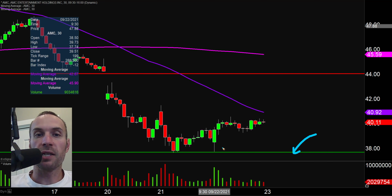And I don't say any of this to pat myself on the back. I say it, though, to pat technical charts on the back. They truly are a great tool to use. Again, nothing's perfect. But like I said, look at where it bounced off. Quite literally right at that green line, which I talked about in the previous day's video.